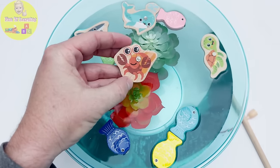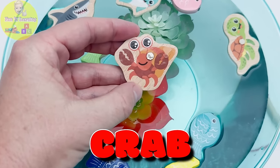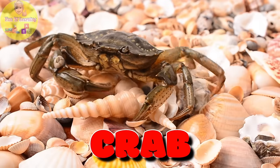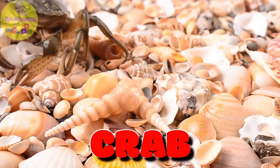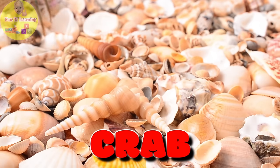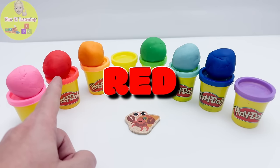Oh, wow! We caught a crab. A cute red crab. Do you know what a crab is? It's a sea animal with a flat body, 8 legs, and claws. And they walk sideways. Of course we'll pick the red Play-Doh for our crab.